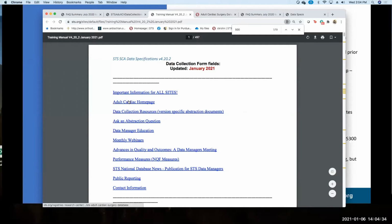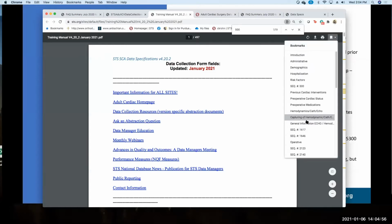There's a couple links here that are quick links for you. You can find public reporting, or if you need contact information to reach out to one of us, info on the monthly webinars, or data. If you need to ask Melinda an abstraction question, all quick links are here. And if I'm in Chrome, you'll see this bookmark tab over here, and all the sections are bookmarked, and then the sequence numbers where the updates were applied or provided are also bookmarked.